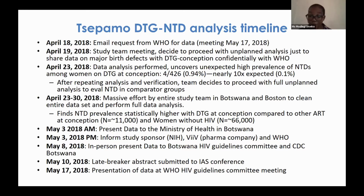who were HIV negative. So within 3 days, we had developed an analysis report and first presented data to the Ministry of Health in Botswana, and then later that day to the NIH, to ViiV, which is the company that manufactured the dolutegravir, and then to WHO and to PEPFAR. That same week, we presented to the Botswana HIV Guidelines Committee, the CDC Botswana, and submitted our data to the upcoming International AIDS Conference, the IAS. And then finally, on May 17th, to a large group at the WHO Guidelines Committee meeting. Basically, we were making this data public on that very same day.